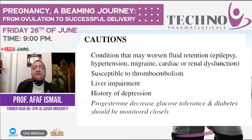Progesterone, as any medicine, has some side effects. It decreases glucose tolerance, and diabetes should be monitored closely. Why did I mention that? Because some patients go to the pharmacy to take progesterone for maintenance of pregnancy, whether it is indicated or not. They don't know the side effects or complications of the medicine, and they don't take any consultation from doctors. Please don't take any medicine except after consultation with your doctor.